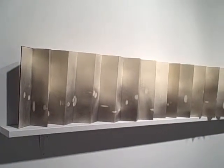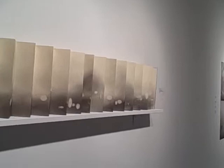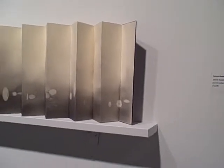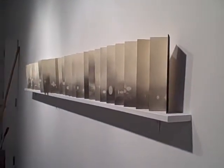Here's another book by Lynne. This time on a shelf flush through the wall. Silent Reading, powdered graphite, pencil, and stencils.